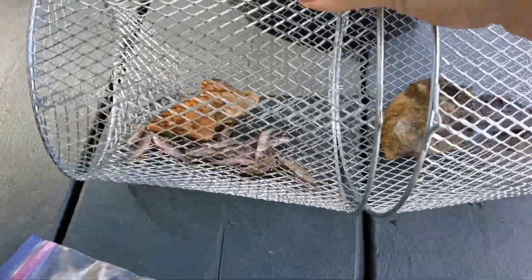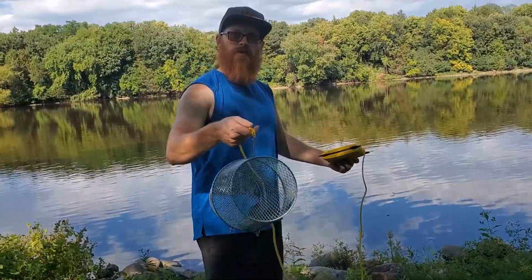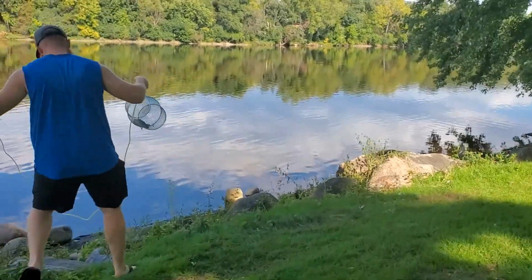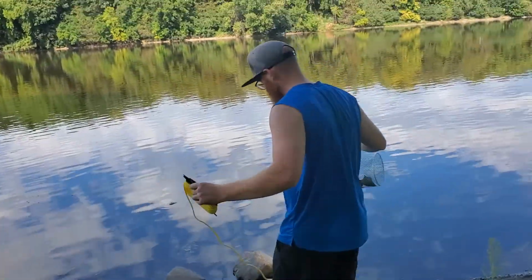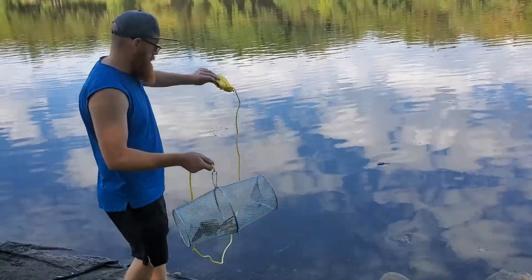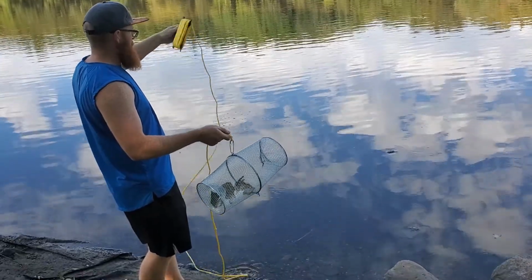Alright, so we're going to clip this together, and then we're going to throw it out. Alright, we're going to throw it in the water. Here we go. Come on down here, Caleb. Okay. We're coming. Stand up at the top of the rock. You good? Okay. Here we go. Give myself some more slack here. Oh, that's a lot.